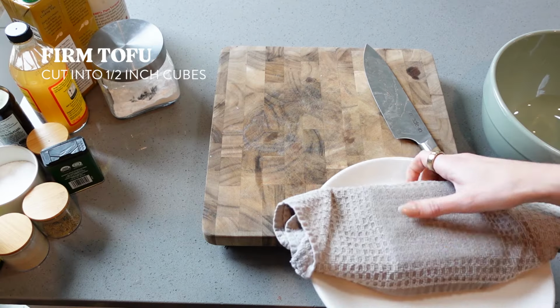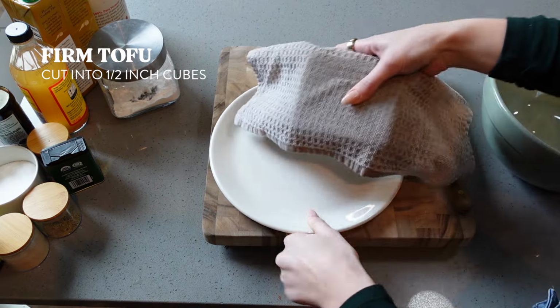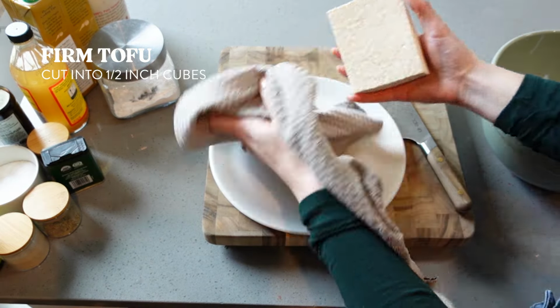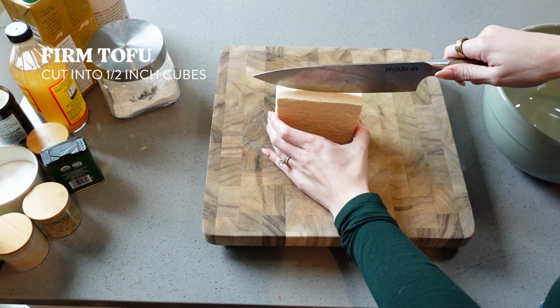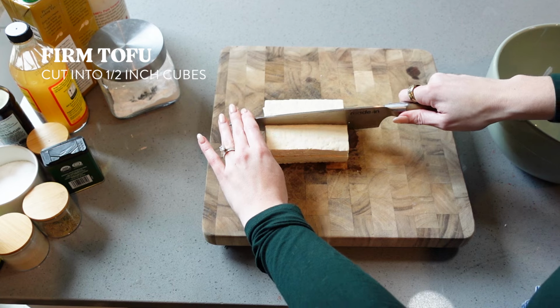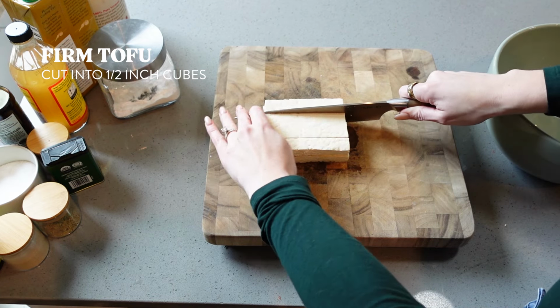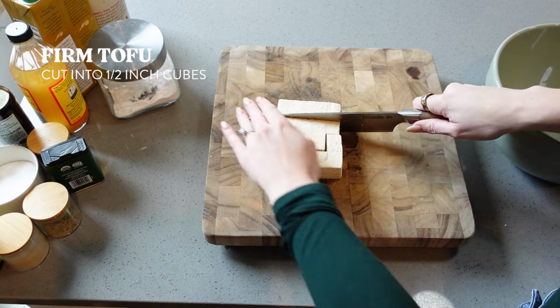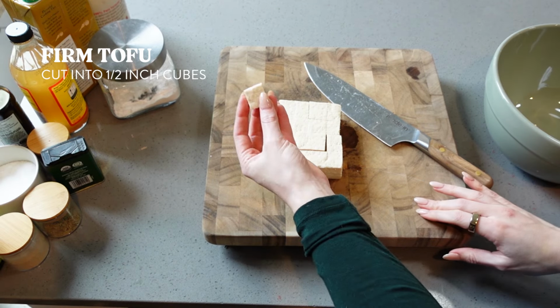Now I have the oven heating at 425 degrees, and it's time to slice up our tofu. So this pressed for about 20 minutes. And we're gonna cut it into 1/2-inch cubes. I like to cut it first like this. Then I usually do down the middle and one more time on each side. Turn it around, down the middle, and one more time on each side. You just wanna get these even cubes.